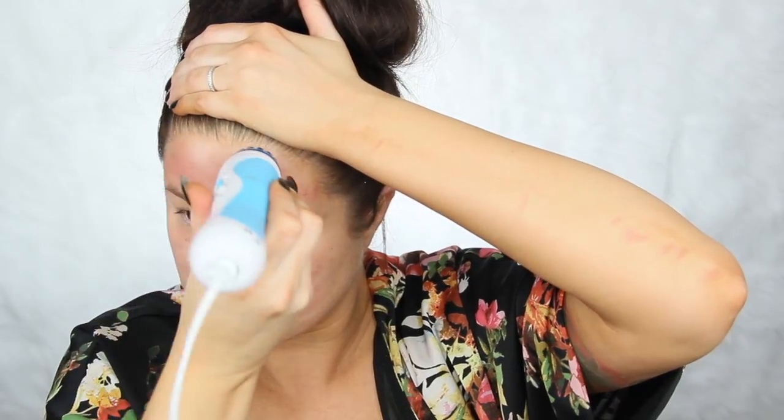But the most important thing is to make sure you don't go over a place more than twice. And twice is definitely not something you need to be doing on your first go-around with it. It is important, like I said, to see how your skin responds to it, but I would try to avoid going over an area more than once.